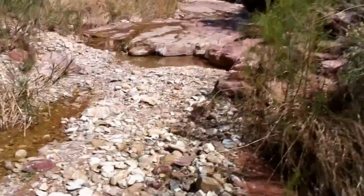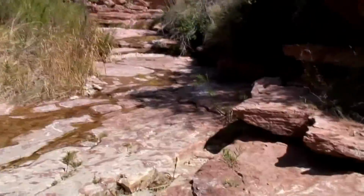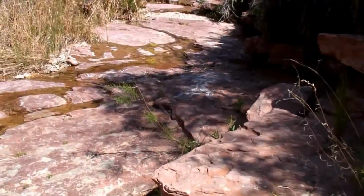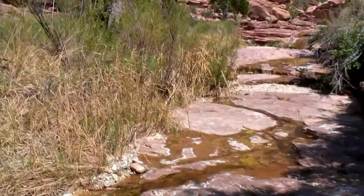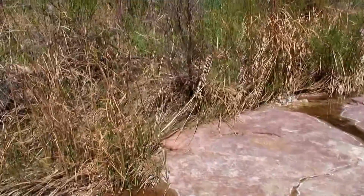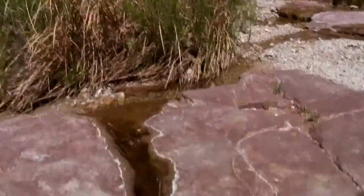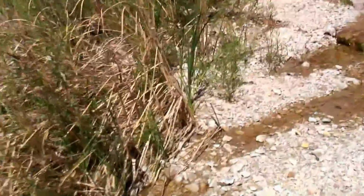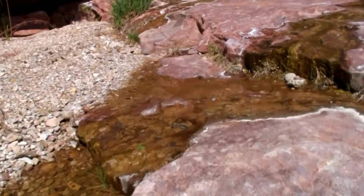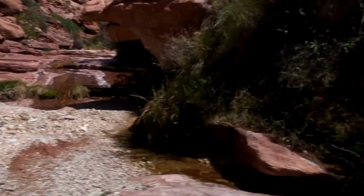Okay, that sounds like a frog. I'm not afraid of a frog. Oh, I hope it doesn't attack me. That's no frog. Walking by. Okay, well, that was pretty uneventful. I was hoping to get charged by a wild frog of the Grand Canyon.